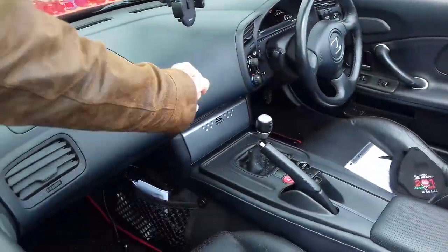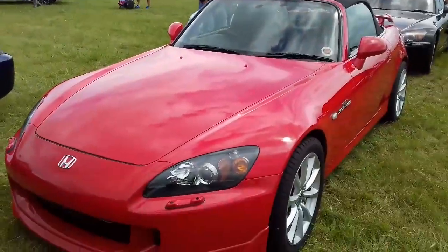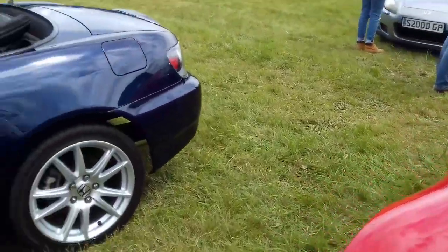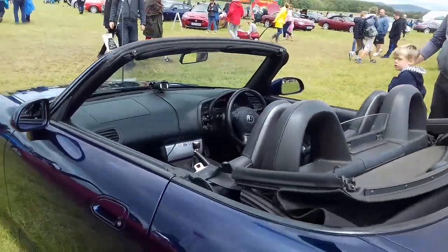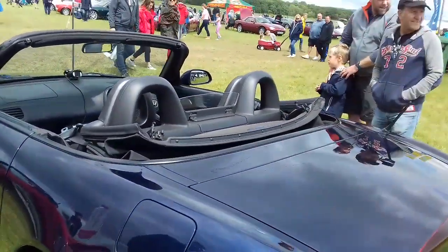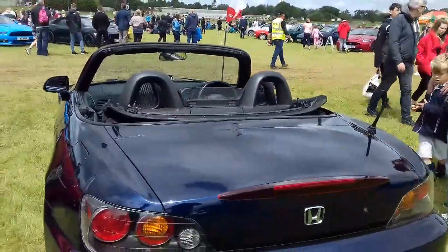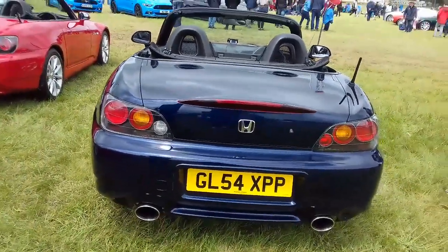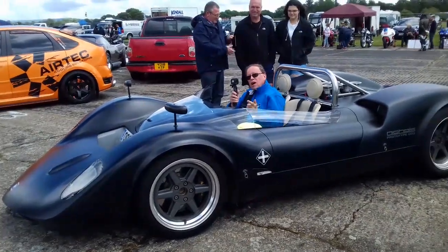Compartment there. S2000 on the face. Nice little touch. Nice wing over. Sounds good.